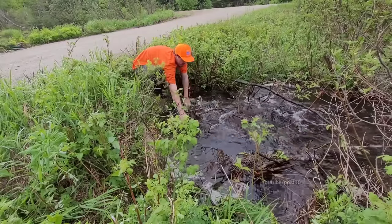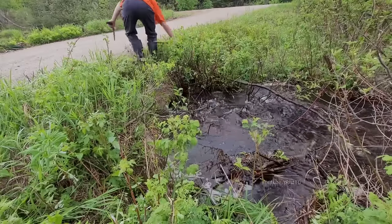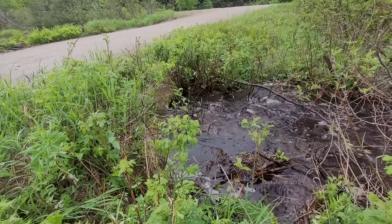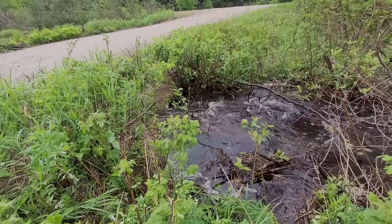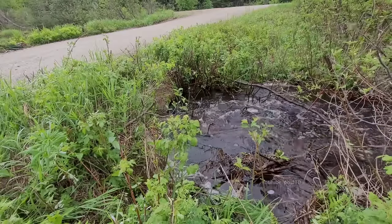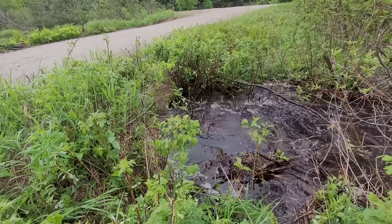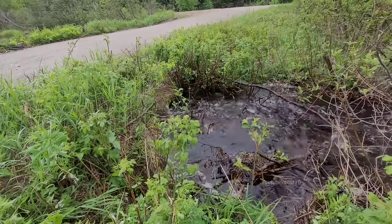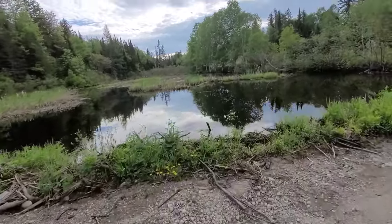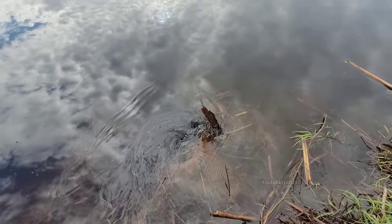All clear. We're all clear. Flowing pretty good. Let's go look on the other side. Got a big whirlpool going on. Yeah, I could tell we're dropping a bit.